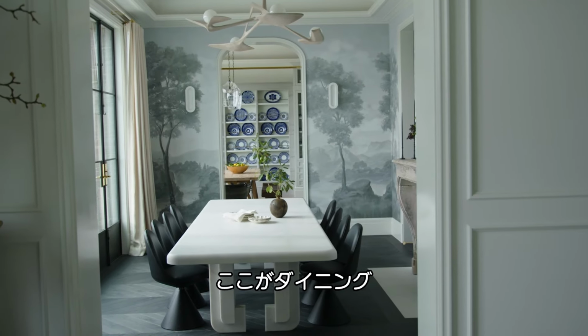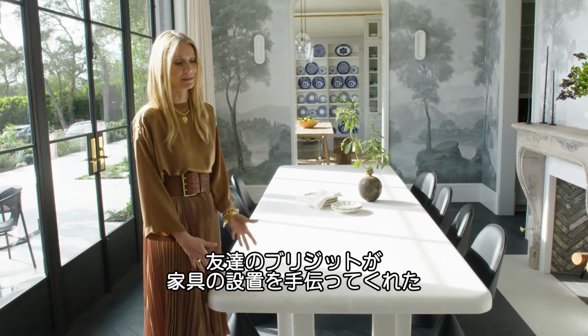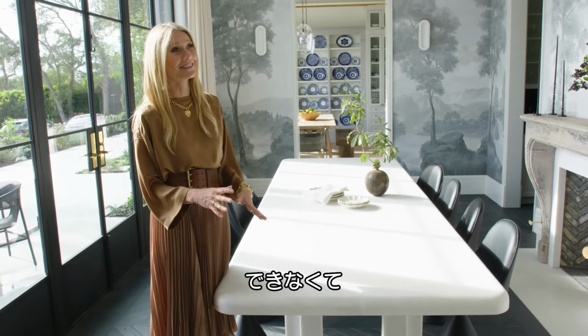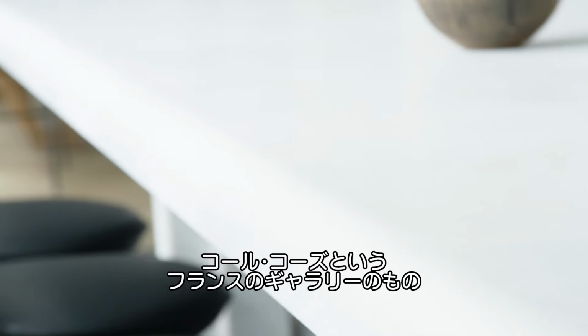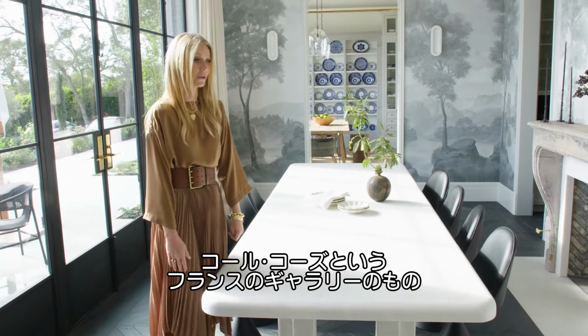So this is the dining room here. I enlisted my friend Bridget to help me furnish the house. She's been one of my best friends for 20 years, and I was trying to do it by myself. And I couldn't do it. But some of the things I had ordered before we started, like this beautiful table. This came from France, a beautiful furniture gallery called Colco's.